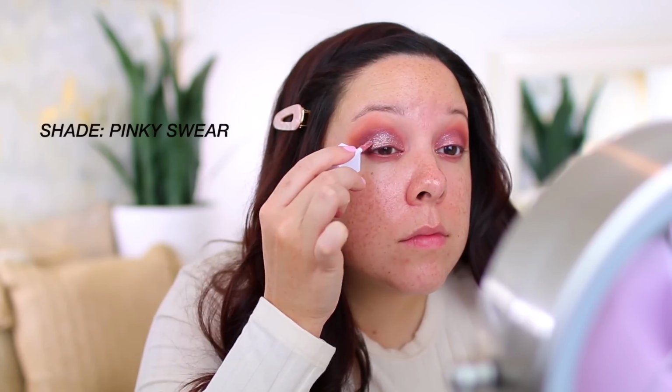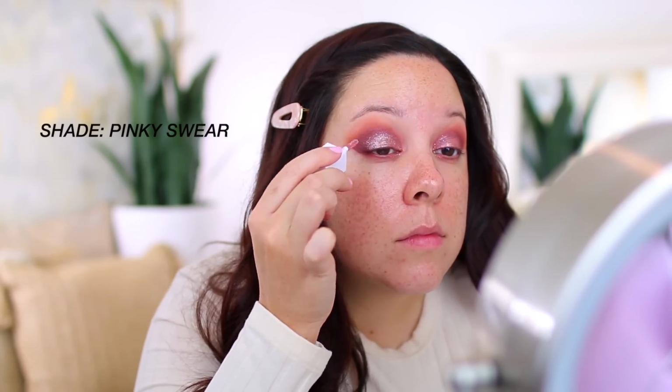All 3 of these colors are perfect for the fall if you like a little bit more of a cool toned look. Today's look is maybe slightly more warm toned, but I think that this shade Pinky Swear pairs really well with the colors that I'm wearing. I'm just wearing a couple of the e.l.f. bite-sized eyeshadow palettes.